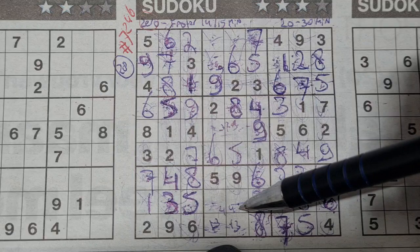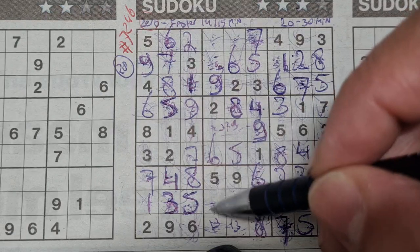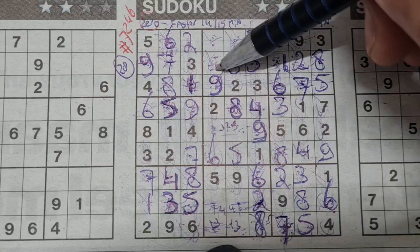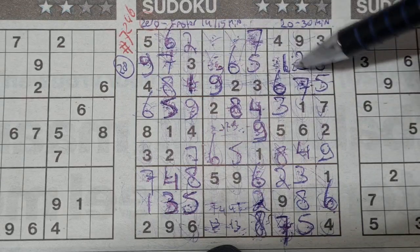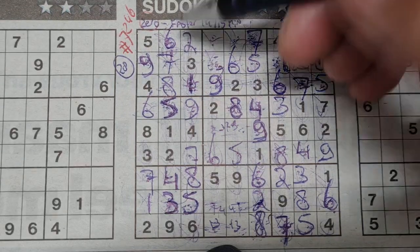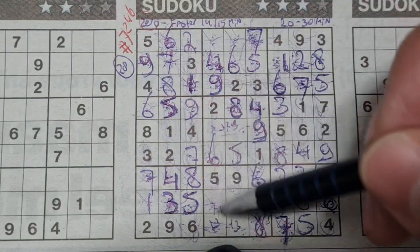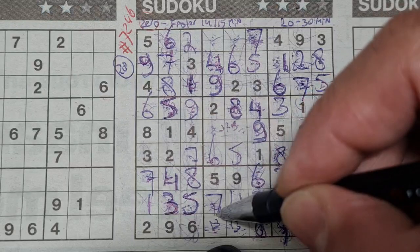4 and 7. Cannot fill this yet. 3 and 7. 1 and a 3. Oh, 1 box left in this row. For number the 1, the 2, the 3, the 4 is missing. 4 and a 7, we have a 4 in this column, no 4 there. 4 should be here. 7 goes there.